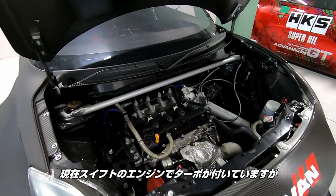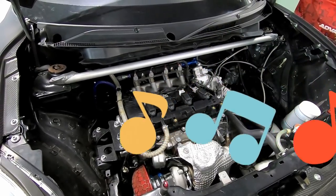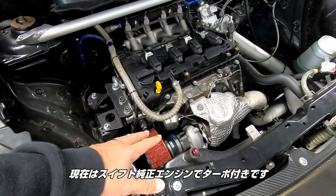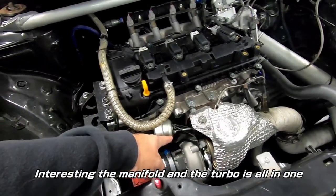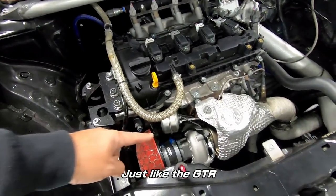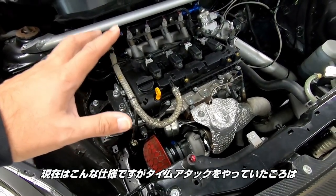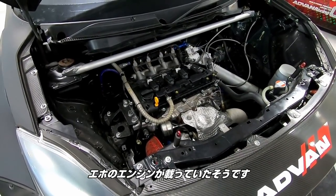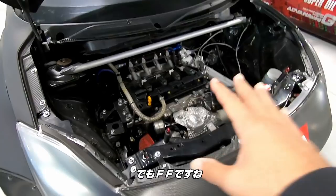So right now they have a Swift engine in it with the turbo and everything. This is a Suzuki Swift motor. It's got a bolt-on turbo on it. 面白いね。 That's what it has in it now, but I guess previously when they did the time attack, it had an Evo motor in it. 463ってことね。 Yeah, so still front wheel drive though.